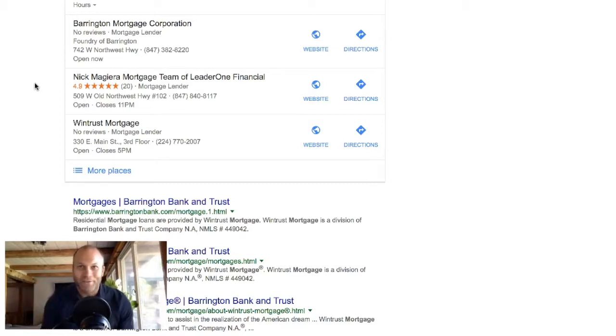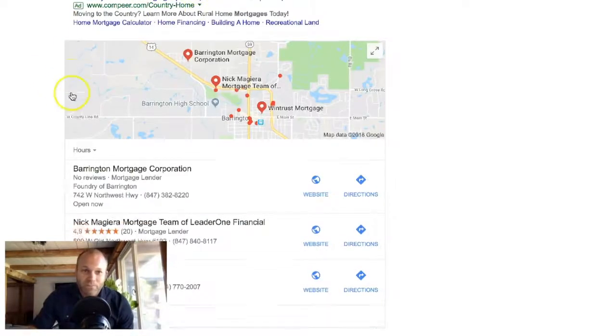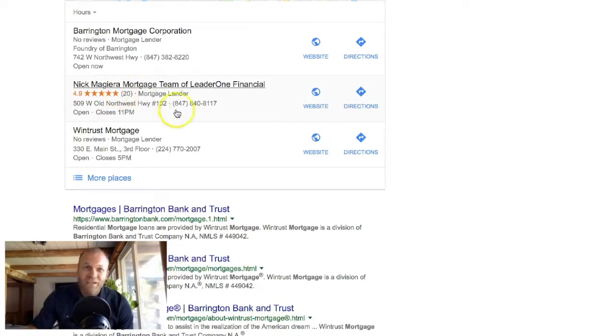I would imagine you guys know this, but you don't want to put a fake address just to make it look like you're in a certain area when you're really not. So use your real address, because they're actually going to verify that, and they're going to send you a postcard with a little unique code, and you're going to have to tell them the code. So step number 1, simple, easy peasy: create a profile, make sure it is 100% complete.